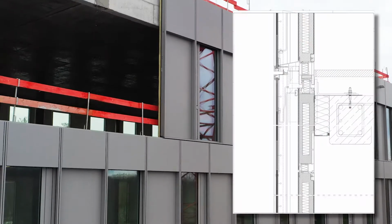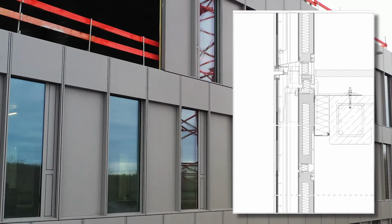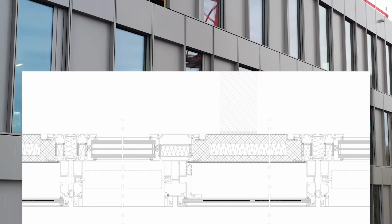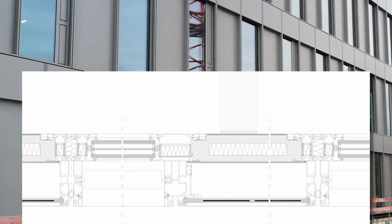With this technology, we've now developed a facade which, with a 9 cm construction depth, delivers roughly the same performance as a 40 to 50 cm deep conventional masonry and mineral wool facade.